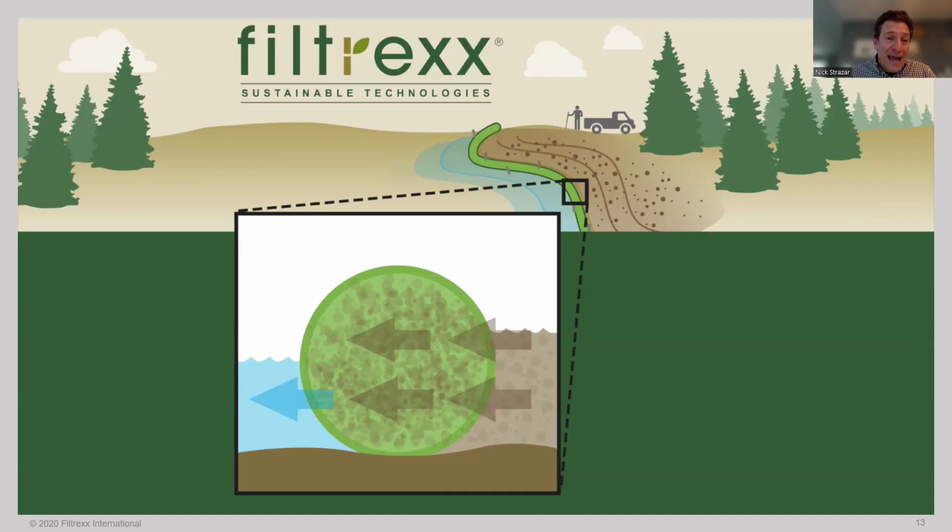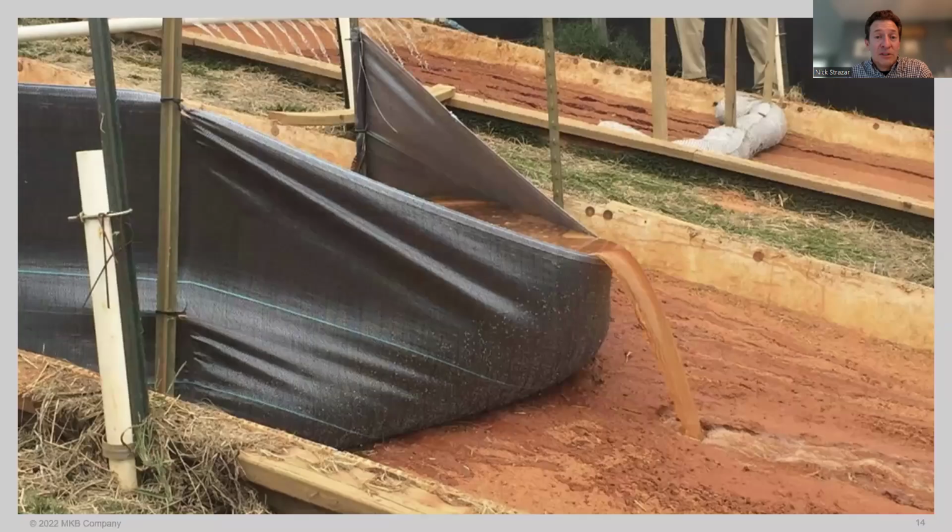You can cut that section out, pull it out completely. It is acceptable to lay another section on top or slightly behind. There's different ways. You've got a little more flexibility with this product when it comes to ongoing maintenance on a job site.